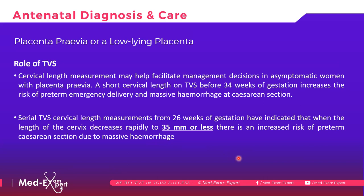Sir, in this line, you specified the cervical length decreases rapidly to 3.5 centimeters or less. But usually the short cervix is less than 2.5 centimeters, no, sir. And the cervical length is usually around 3 to 4 centimeters. So most of the women, if they're doing a scan, I think they will have this cervical length. If I'm right, I don't know.